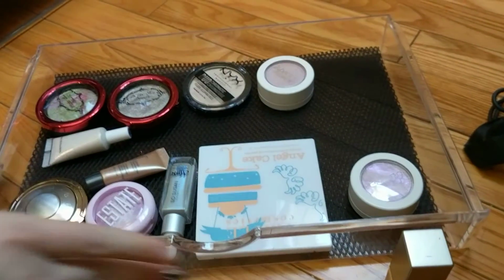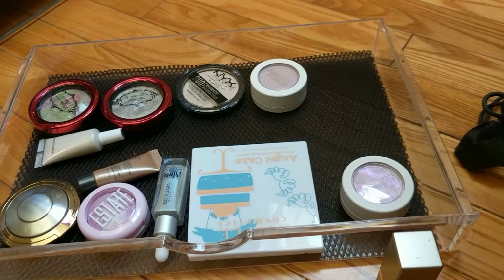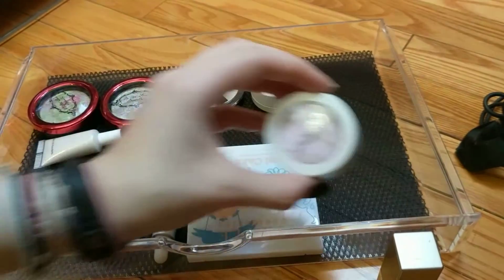And then lastly, we have some more colored ones. So I've already got a few colored ones in there, so I think I'm just going to take like one out of here, or maybe two.